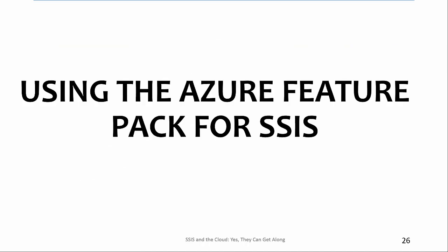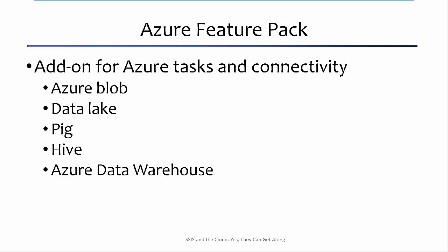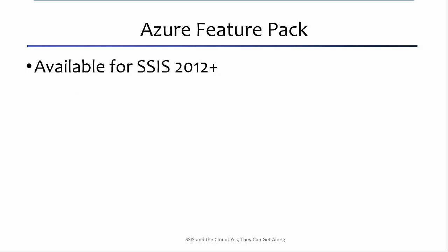Let's talk a little bit about the tooling on the Visual Studio side and how we can use some of the pieces built in and some of the extra pieces that are available for Integration Services to reach out and touch some of those cloud endpoints. Things like Azure Blob, Data Lake, Pig and Hive tasks, and interacting with Azure SQL Data Warehouse. You could natively do that using the in-the-box pieces of Integration Services, but there is a feature pack that builds in some tasks and components specific to those pieces and makes it a lot easier to interact with those cloud-based endpoints.